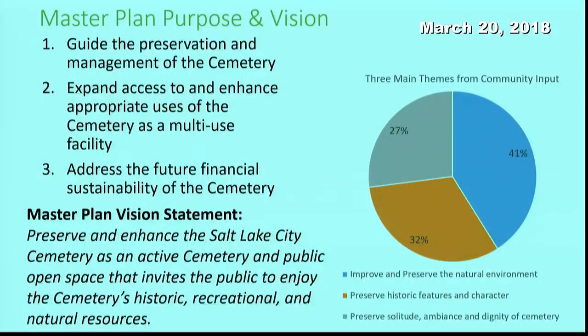This exhaustive review of the cemetery represents $27 million in recommended upgrades, and the team identified a phasing approach to meet these needs and also to accomplish council goals. The resulting master plan vision statement is to preserve and enhance the Salt Lake City Cemetery as an active cemetery and public open space that invites the public to enjoy the cemetery's historic, recreational, and natural resources.